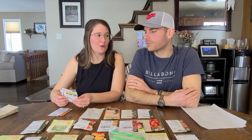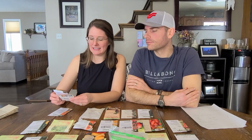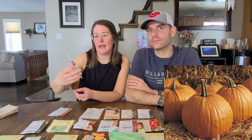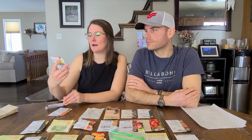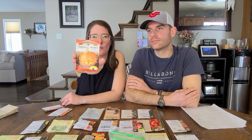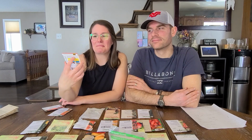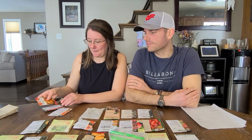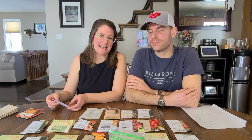We always grow jack-o'-lantern pumpkins for the kids. So we like the New Rocket pumpkin. And our son picked this one out last year. Again, just a Walmart variety called jack-o'-lantern. And it was a really good one too. Getting the kids involved. Yes.